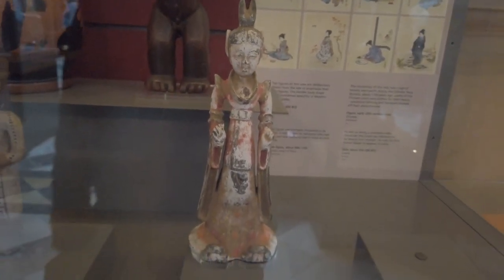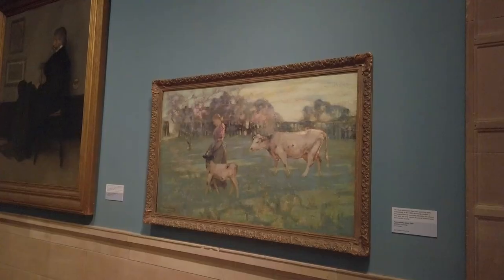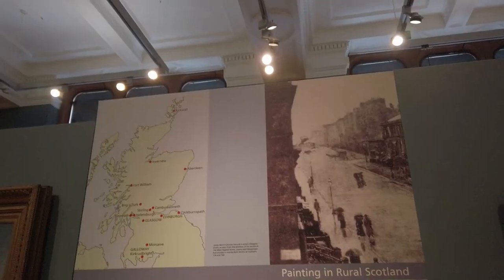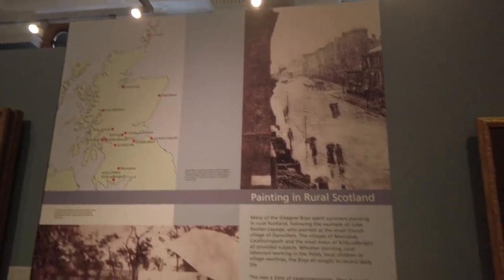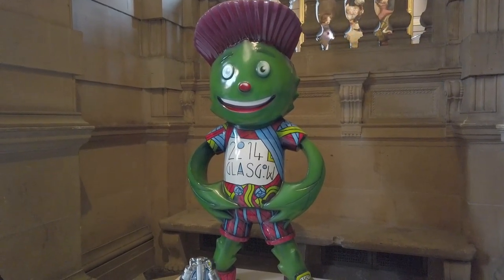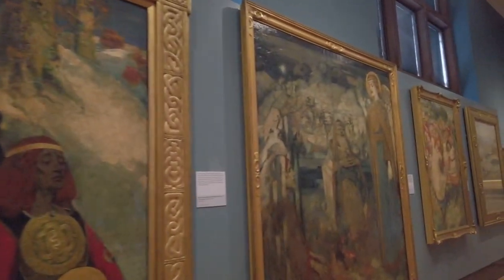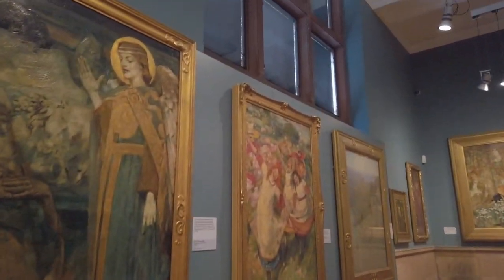The city had become a hub of innovation, of commerce, culture, and a growing desire to establish its artistic identity. Kelvingrove Art Gallery and Museum stands a testament to Glasgow's commitment to fostering cultural appreciation and education. It houses a vast collection of art, artefacts and historical objects covering various disciplines such as the fine arts, natural history.